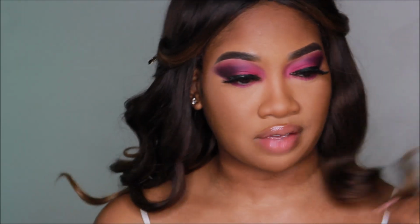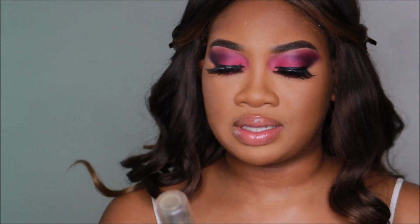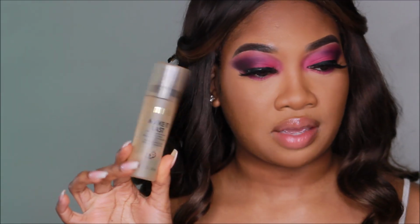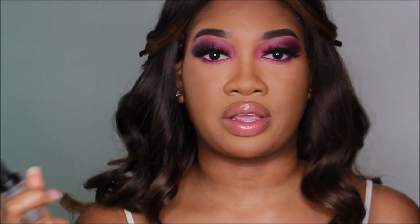I've been waiting to do this because I feel like I look like a powdered donut. I'm gonna be taking my, oh my god, I'm almost out of the spray. I gotta go get more. Okay, I'm gonna be taking my Milani Make It Last setting spray. This is my favorite setting spray. Let's go ahead and spray the face.